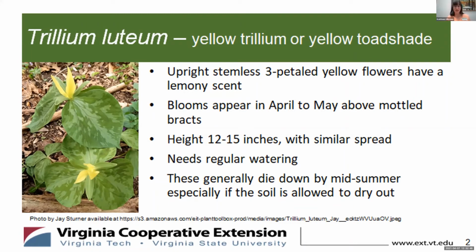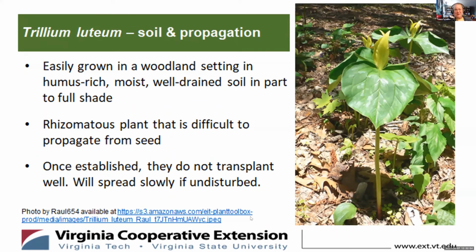My property borders the woods. How can I get a mass of these? They're absolutely beautiful. I'd love to grow them in my garden. That is a great question that my family asked after we saw so many in Tennessee. While they are actually easily grown in a woodland setting, they are difficult to propagate from seed and they don't transplant well. The mature yellow trilliums grow from rhizomes.